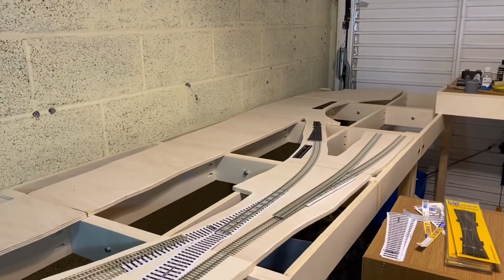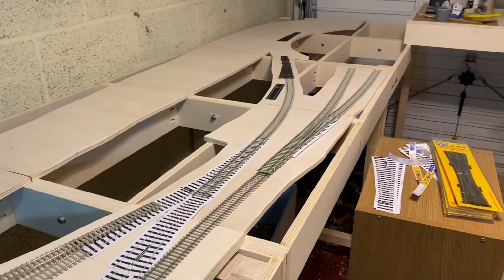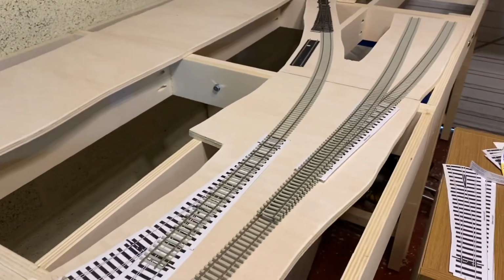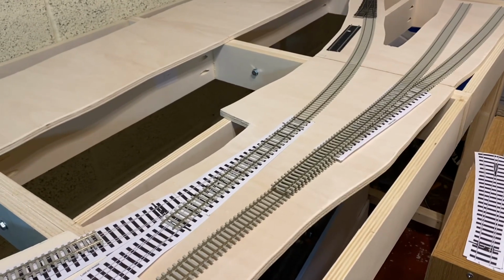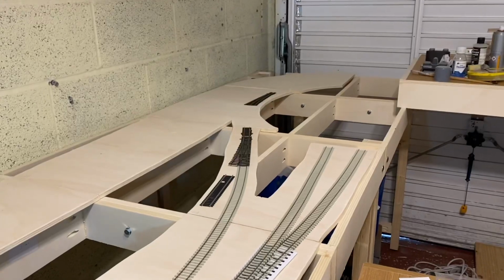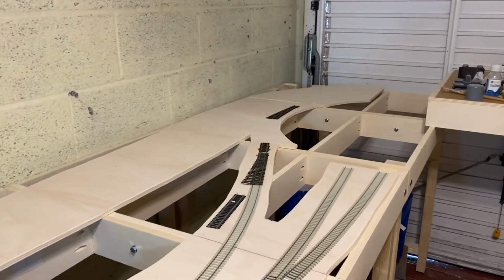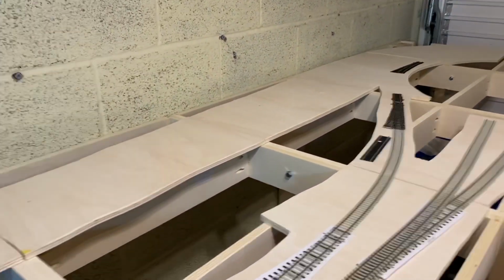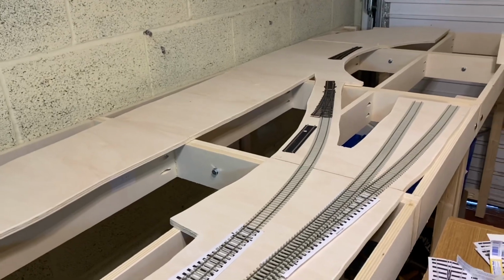Once the baseboards were all completed, I started work on the track bed sections. Now these sections here are going to be raised 10 centimeters above the height of the frame, so they'll be in line with the top of the baseboard you can just see there. So the whole section of the track will be raised above the frame, which will allow me to build scenery both above and below the track quite simply.